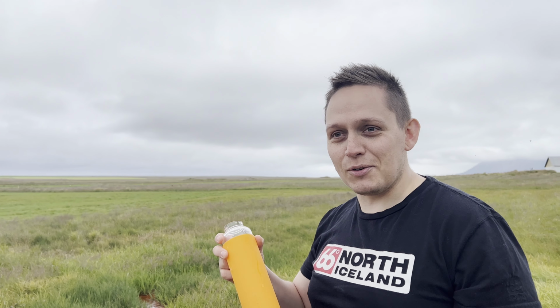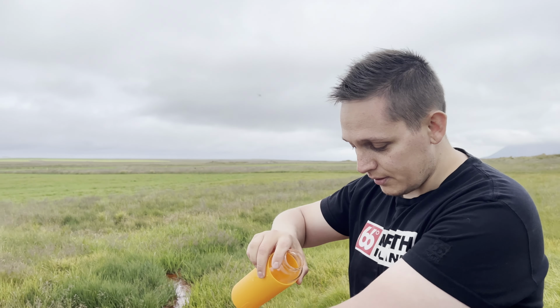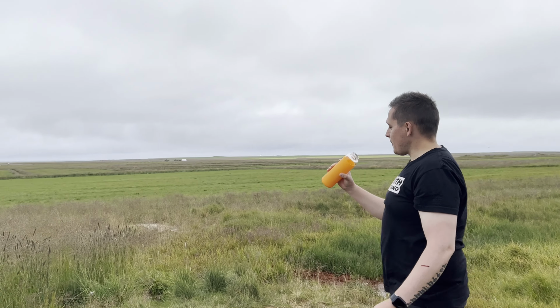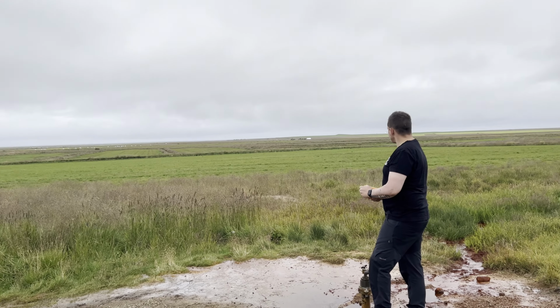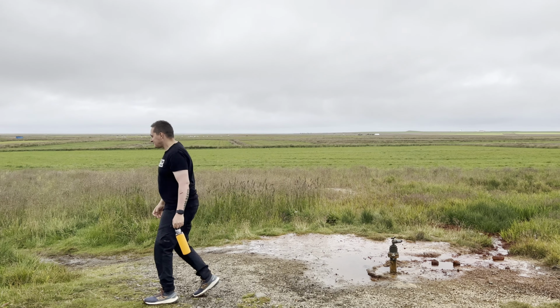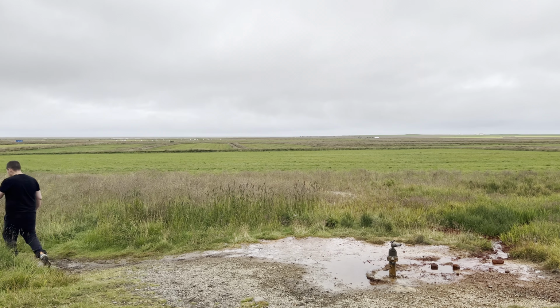Water is supposed to be water, but this is not water. It's like an old SodaStream with a little bit of iron taste. I'm not gonna say it's good, but it's not bad. And if it heals me, let's go. Better. Next stop, Ytri-Tunga. We're gonna hopefully see some seals, some wildlife finally.